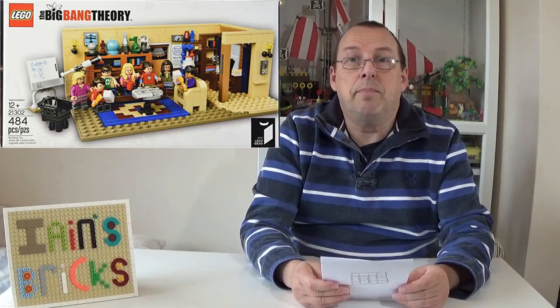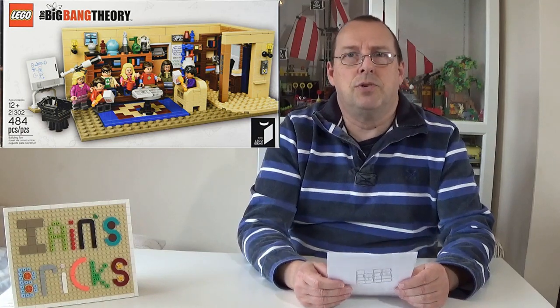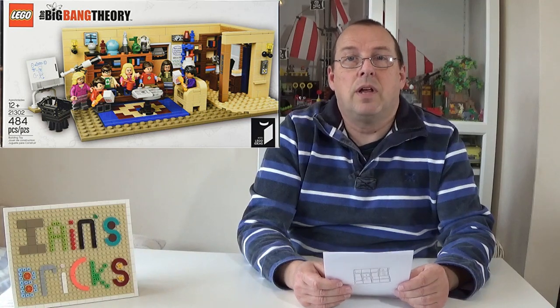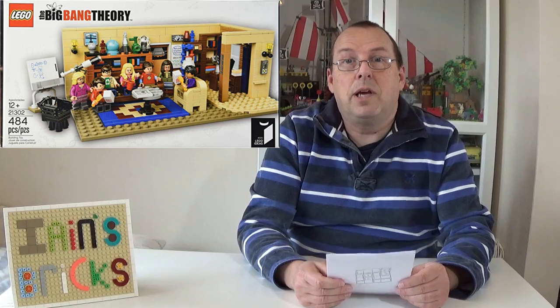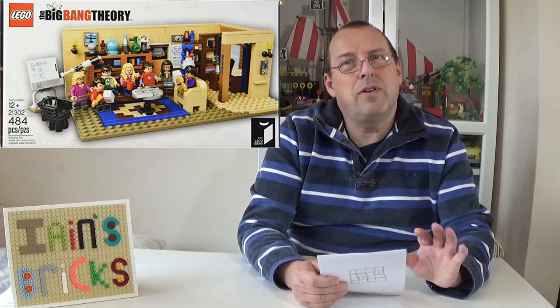So unfortunately I didn't sell any of the modular buildings, but what I did sell is a lot of what I call the medium-sized sets. One that was quite good for me was the Big Bang Theory set, the Lego Ideas. I'd taken this to my last two Lego fairs and it hadn't sold, but I had a price of £150 on this one. I think I originally bought this for £50, so literally I got triple the amount back. I only bought it about 5 or 6 years ago, so a reasonable amount of time on that one, but a decent profit, so I'm glad that finally sold.